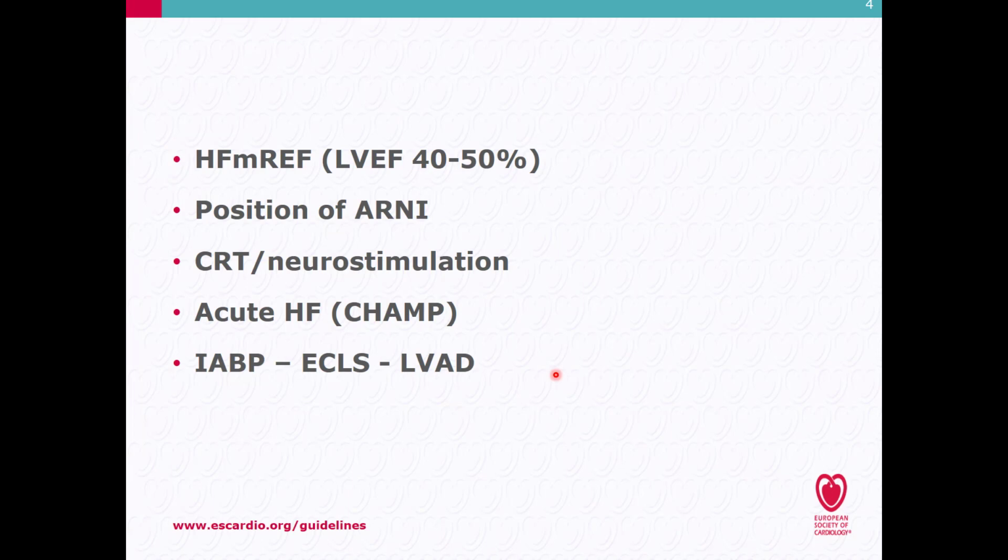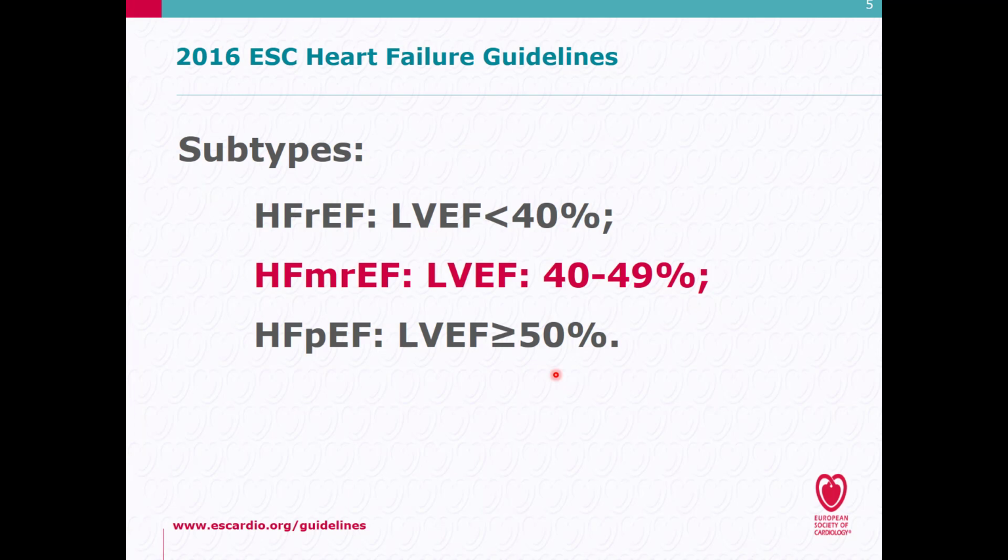So 3 subtypes of heart failure. In the 2012 guidelines, it was heart failure with reduced or preserved ejection fraction, and it was always the talk about what to do with this gray zone. As you can see, heart failure with reduced ejection fraction is very clear. Most trials have been done with heart failure with reduced ejection fraction: ACE inhibitors, beta blockers, MRA, ivabradine, and Entresto. And I think quite some trials have been done in HFpEF, like CHARM-Preserved, for example, the TOPCAT with spironolactone. But there was always this gray zone with patients with ejection fraction between 40 and 50%.